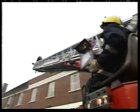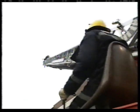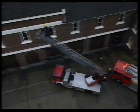The ground crew may be behind you, you may be strapped in, you know your job through years of experience, but it still takes a lot of nerve and a good head for heights to work at the top of a turntable ladder.